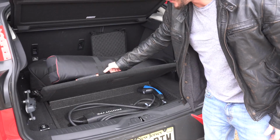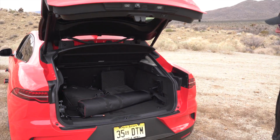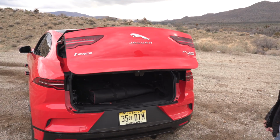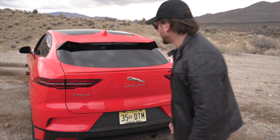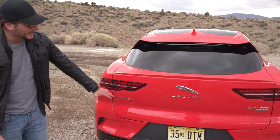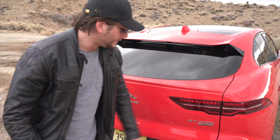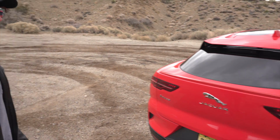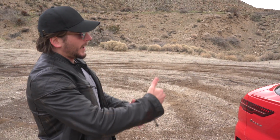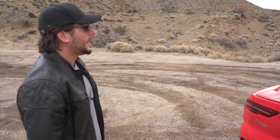your charge connector, your wall connector here. So at the back, you get your usual badging for the Jaguar, the I-PACE, and the actual series of the vehicle, which is the EV400, and it's an all-wheel drive. You have a dual motor on it, 150 kilowatts in the front and back, so 300 kilowatts in total.